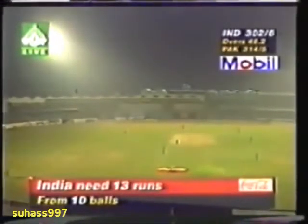Nidkar is the man on strike. 13 from 10. Another boundary from somewhere will make this game even more exciting. Aqib Javed slashes again. It'll go through the infield, but there's a man out there. Will they get back for 2? Inzamam too strong. One of the better throwing arms in world cricket. They were never going to get 2 on that. It wasn't worth the risk.